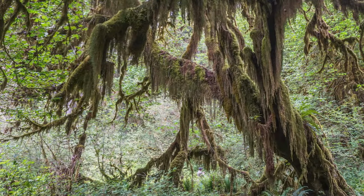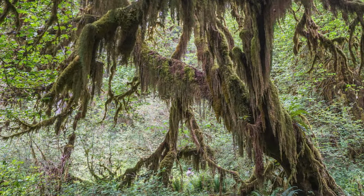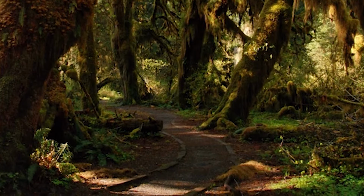Number 6, the Hall of Mosses Trail. So the Hall of Mosses Trail takes us into the beautiful Hoh Rainforest area of the park. And the Hoh Rainforest is a temperate rainforest. It gets a ton of rain. There's ferns, there's elk. It's just a really, really cool area. But what I love about the Hall of Mosses is that you've got these huge, beautiful old growth forest trees just draped in moss. It's one of the most magical places in Olympic National Park, and this trail is something that you'll definitely want to do while you're here.